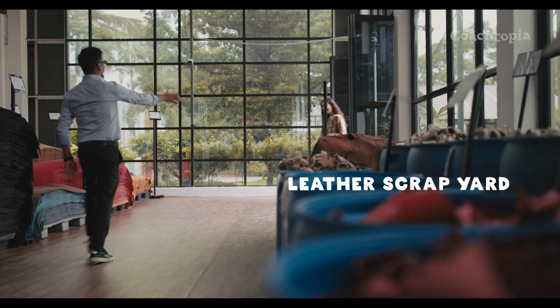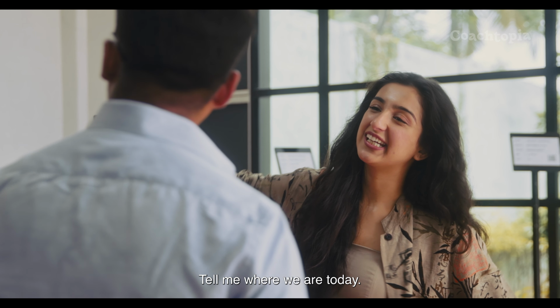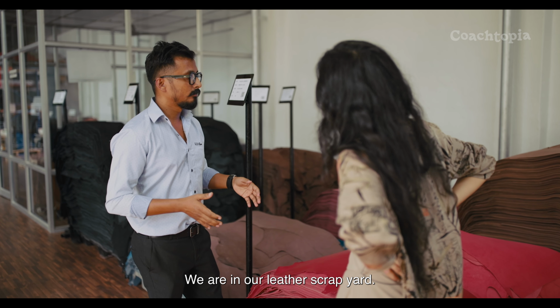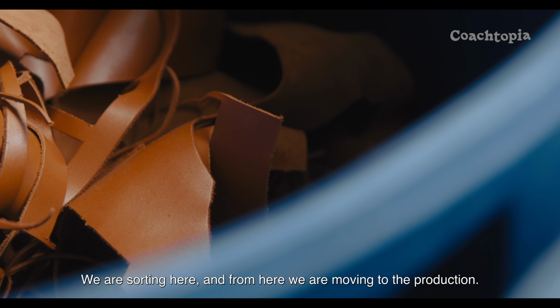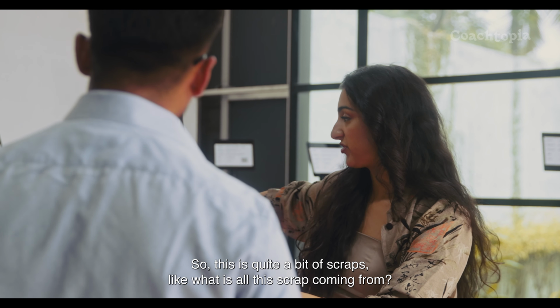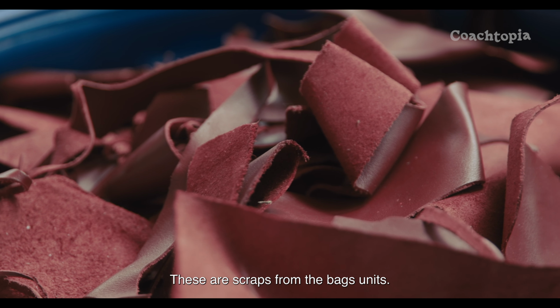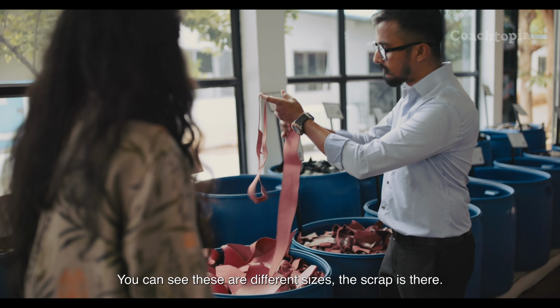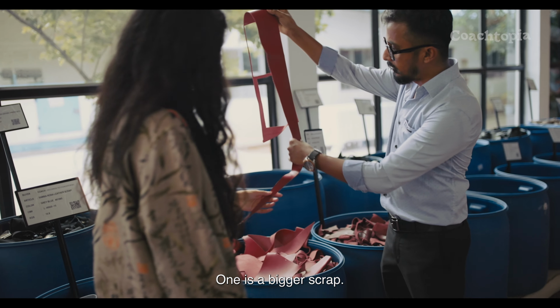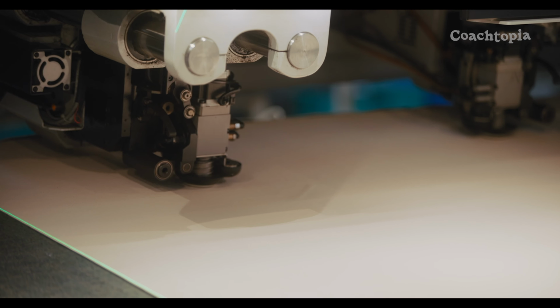Hi, Aditi. Welcome. I met with designer Tariq to learn more. Tell me where we are today. We are in our leather scrap yard. We are sorting here, and from here, we are moving to the production. So this is quite a bit of scraps. What is all the scrap coming from? These are scraps from the bags units. You can see there are different sizes of scrap. One is the bigger scrap. I'll just cut from here. It'll be small scraps.